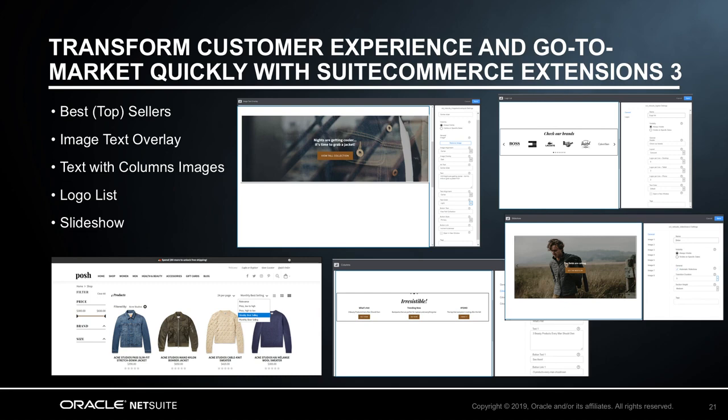Image Text Overlay enables customers to add to an image a text that displays over the image and a call to action button. Text columns with images enables customers to add up to 3 columns of text with images and call to action buttons. Logo List enables customers to add a list of up to 12 logo images to your web page, including descriptive text, and specify an external URL link.